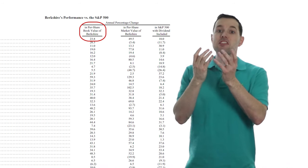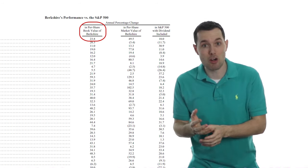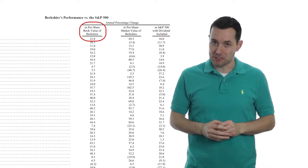And I bring this out because it is key to realize that what Warren Buffett has done is he has grown the book value of his company by more than 19% a year. So the question is, how does he do this? And the secret lies in the insurance companies that he owns.